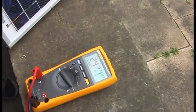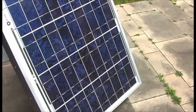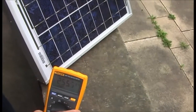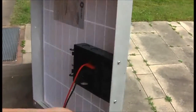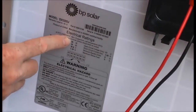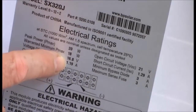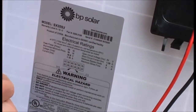So here we have the PV module, one cell, 36 cells in total, and as we can see, they produce something like 200 to 250 milliamps of current. If you have a photovoltaic module, it will tell you on the back plate what its specifications are. This one has a peak power of 20 watt and it can deliver up to 1.19 amps or 1190 milliamps. At the moment we have been seeing 250, so there is not a lot of sun. The sun is very dim at the moment.